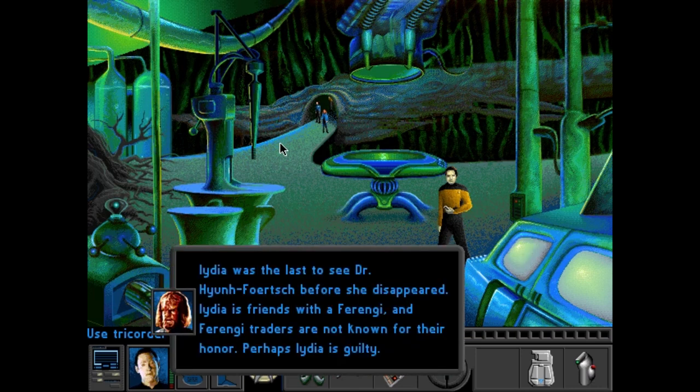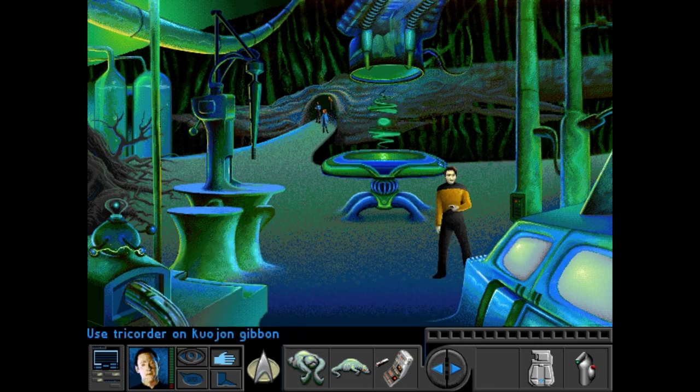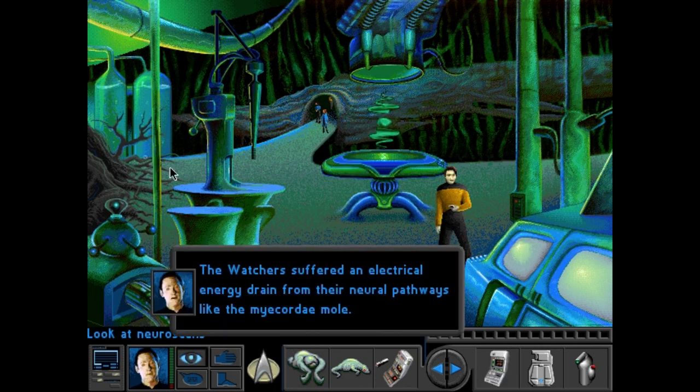Idia was the last to see Dr. Hoon Forsch before she disappeared. Idia is friends with a Ferengi, and Ferengi traders are not known for their honor. Perhaps Idia is guilty. The Watchers suffered an electrical energy drain from their neural pathways, like the Myocorde mole.